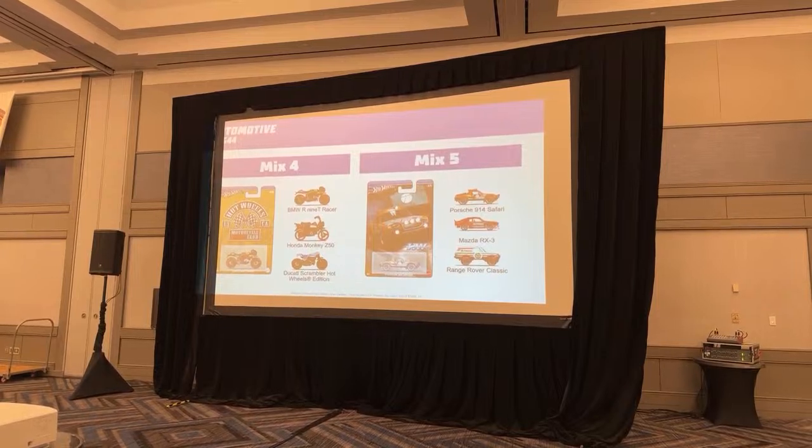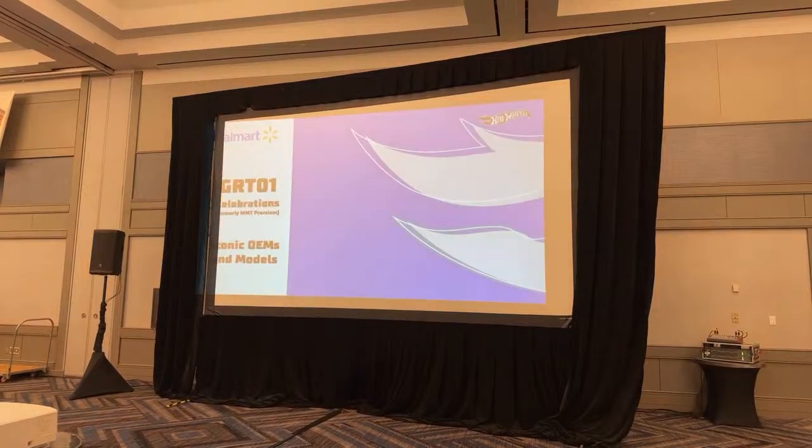So we've got a motorcycle line coming out, taking all of our motorcycle castings and plussing up the deco, really upping the style of them and coming out with a whole line of them. Then we've also got, what is this next one here? I guess it's just Mix 5. All of these are going to have plus-up deco, and it's also getting its own unique wheels, so it'll be differentiated from our basic line.